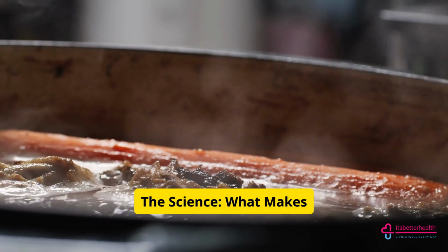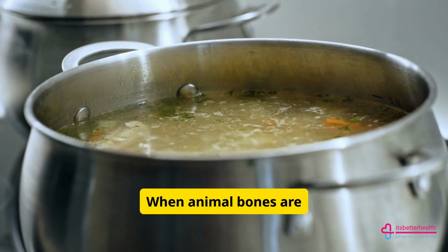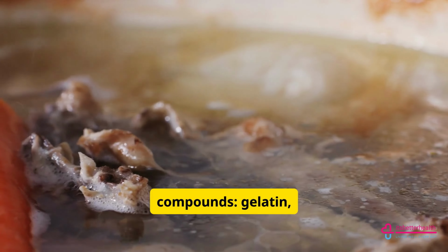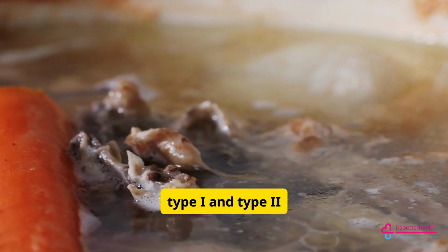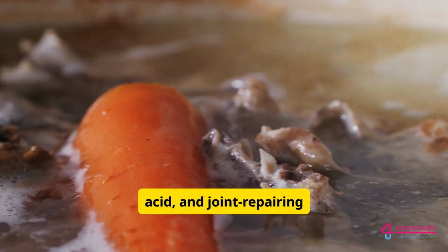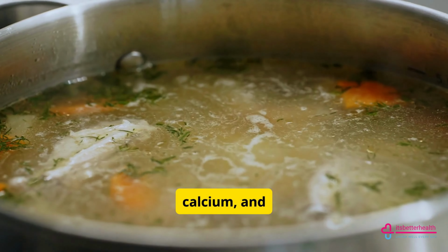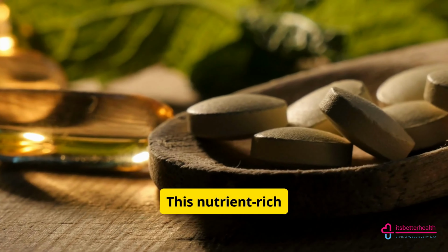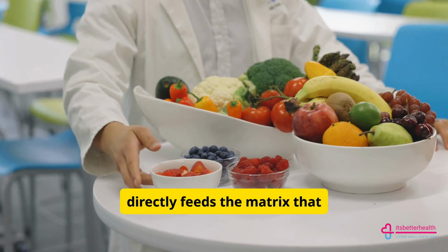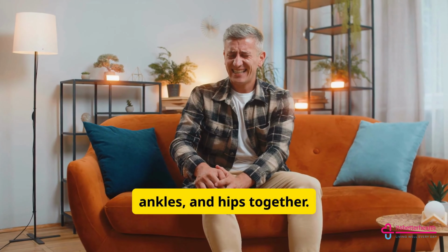The science. What makes bone broth so powerful? When animal bones are simmered for hours, they release a treasure trove of healing compounds: gelatin, type I and type 2 collagen, glycine, proline, hyaluronic acid, and joint-repairing minerals like magnesium, calcium, and phosphorus. This nutrient-rich profile doesn't just lubricate joints. It directly feeds the matrix that holds your knees, ankles, and hips together.